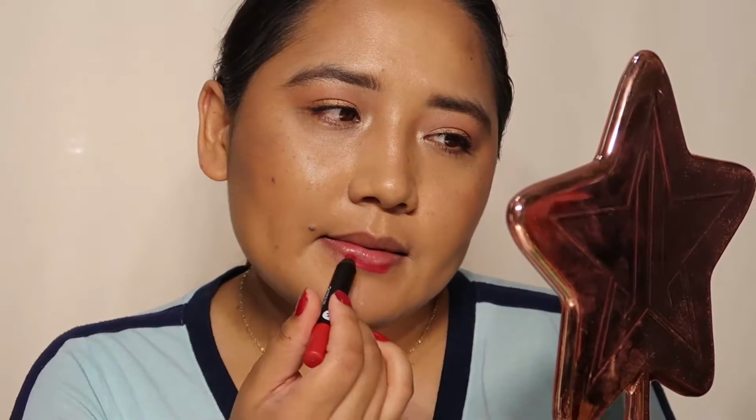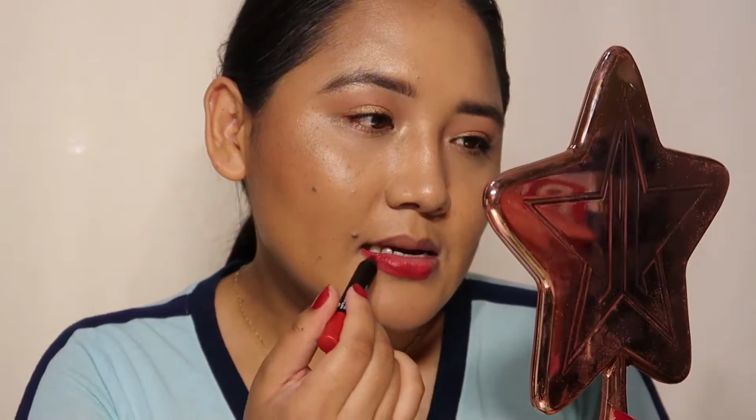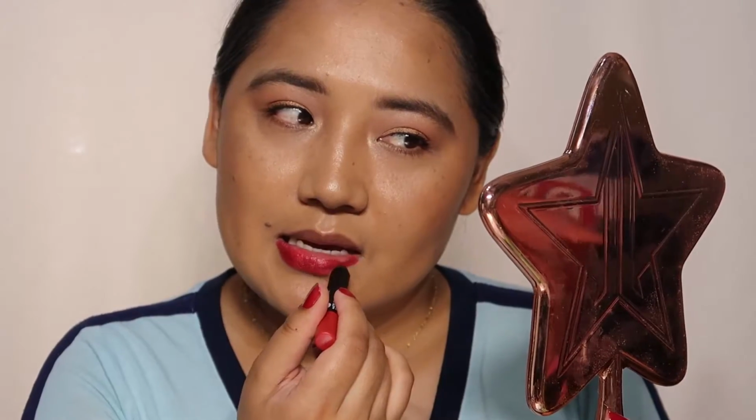I'm gonna zoom you guys closer. I have lip balm on. Oh wow. So, what do you guys think so far? Yeah, Real Techniques lip brush. I'm gonna apply that. I'm gonna use it with this. Alright. Stay still. Or not.